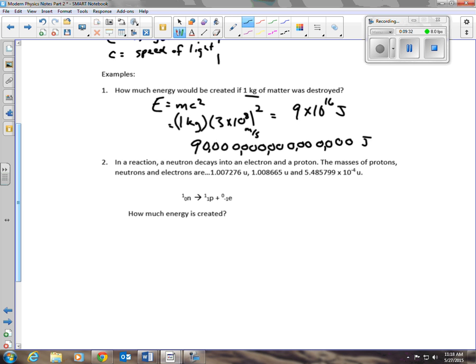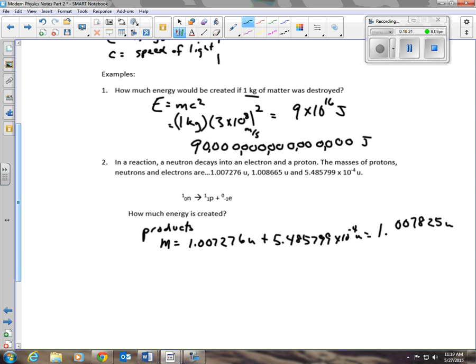Now, in a second example, a neutron decays into an electron and a proton. The masses of them are as follows. Okay, and we want to know how much energy is created. So our products have masses of 1.007276 U's plus 5.485799 times 10 to the minus 4th U's. I add those together, I'll get a total mass of 1.007825 U's.